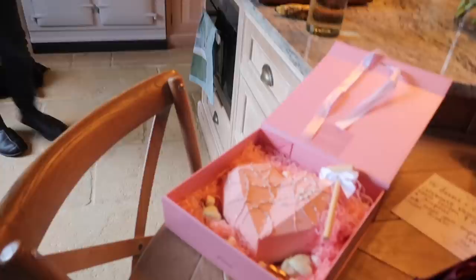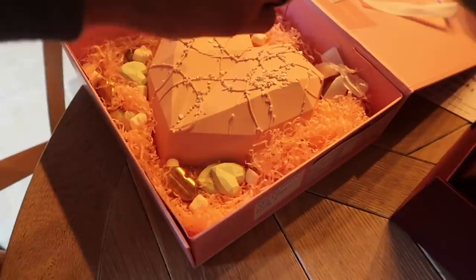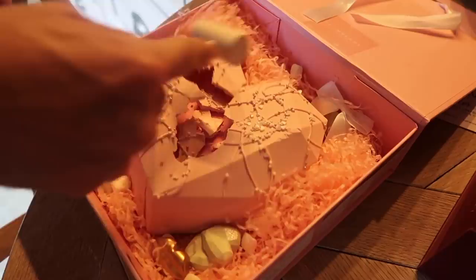Do you want to come and break my heart? What's this? That's chocolate. Yep. And have that for our pudding later. Oh, wow. Stab it. What's in there? I don't know. It's a surprise. Oh, wow. Is it a gift card?